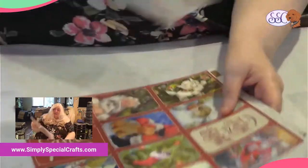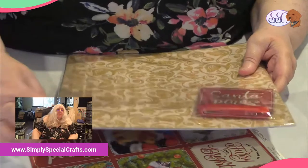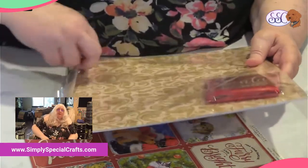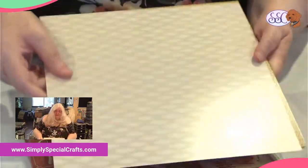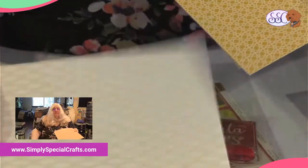And I'll show you the papers that go in this. The papers of this style, these are 300 GSM papers. Margie and I went through my shelves yesterday and pulled out everything that was 300 GSM, and we built kits out of it. So here's your papers. They're just kind of subtle.